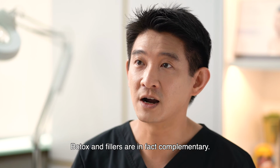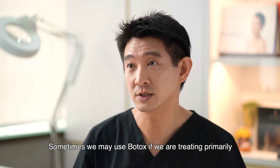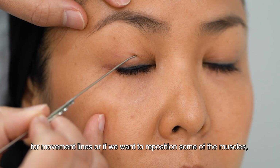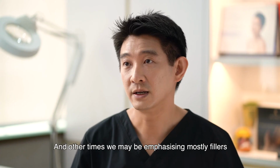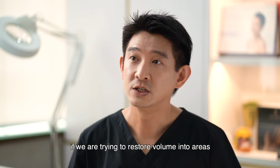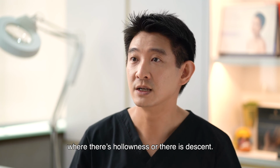Sometimes I get asked if Botox or fillers are better. Botox and fillers are in fact complementary. They do very different things. Sometimes we may use Botox if we're treating primarily for movement lines, or if we want to reposition some of the muscles, giving a more rejuvenated appearance in the upper face. And other times we may be emphasizing mostly fillers if we are trying to restore volume into areas where there's hollowness or there is descent.